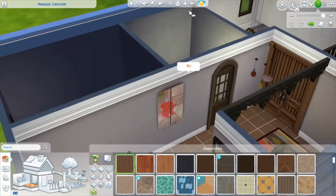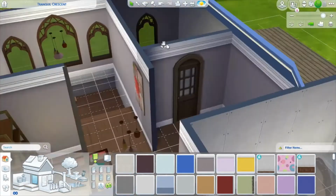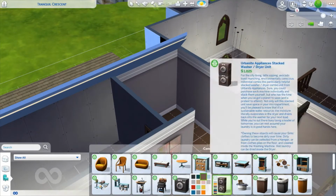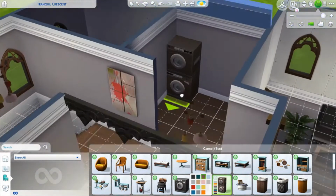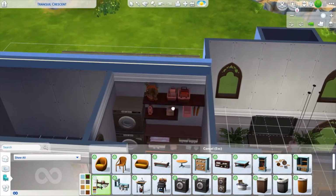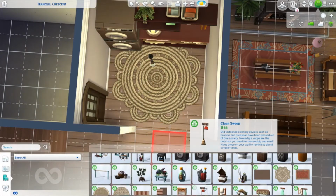And so this was supposed to be a big bathroom, but then I decided against it and added a laundry room because I realized there wasn't any room for a laundry room in the floor plans I saw online. So I ended up just making room for it because of the proportion difference in Sims and real life. So there was room for it. So I ended up just putting a laundry room there.